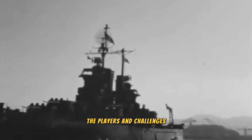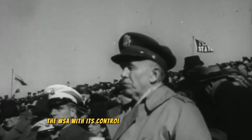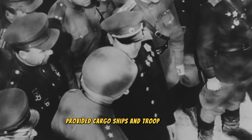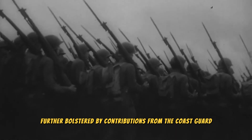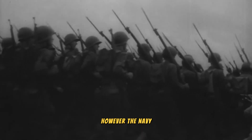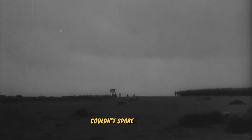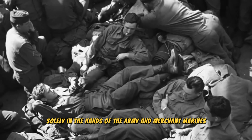The players and challenges. The WSA, with its control over American ocean vessels, provided cargo ships and troop carriers, further bolstered by contributions from the Coast Guard. However, the Navy, preoccupied with the looming invasion of Japan, couldn't spare warships for European repatriation efforts. This left the initial European sea lift solely in the hands of the Army and merchant marines.